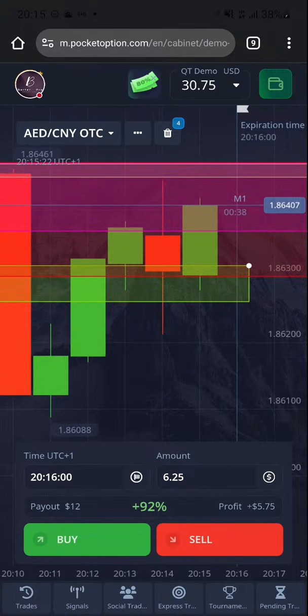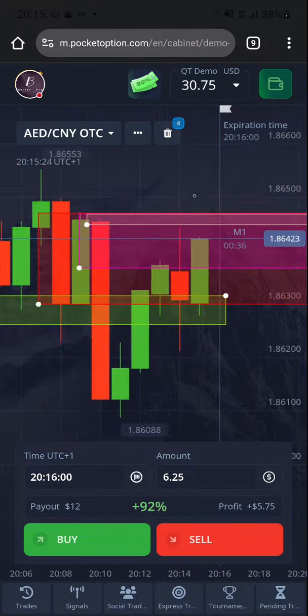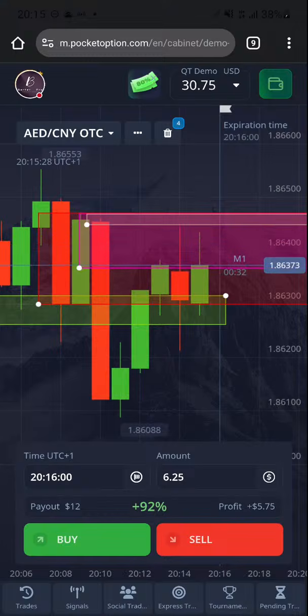I'm still going to take this trade. Now, I can also take another trade if it comes to this round number up here, 1.86500. But you can see we still have some sellers rejecting the price inside this entry.